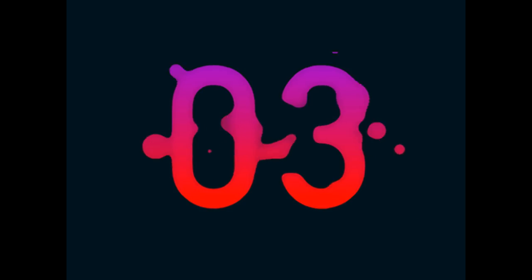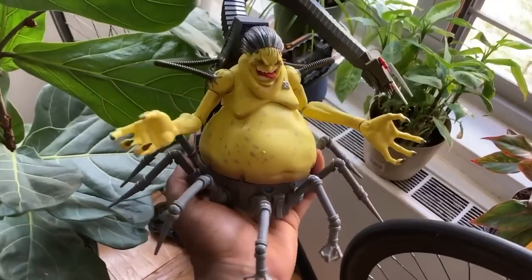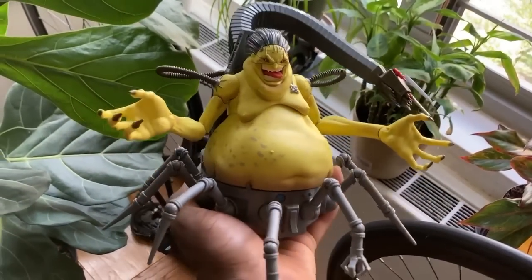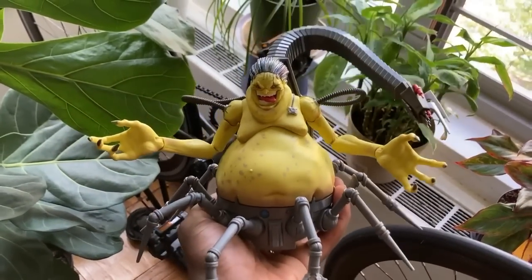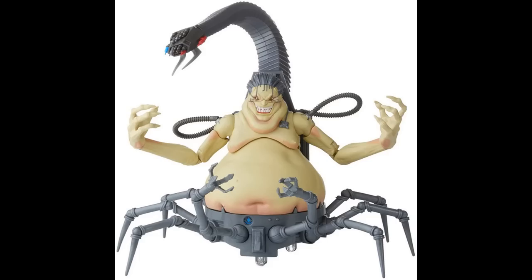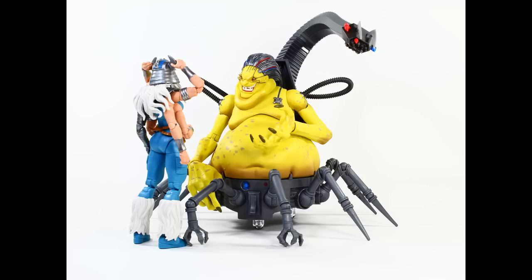Number 3 is going to be the Mojo World box set Mojo figure, the clearly better painted, more complete release of the 2 that were released. I don't even know why Hasbro released that single box generic version with hardly any paint detailing. That made absolutely no sense to me. Certainly the Mojo World box set version could have used more paint detailing itself, but it was still light years ahead of the generic single box release.